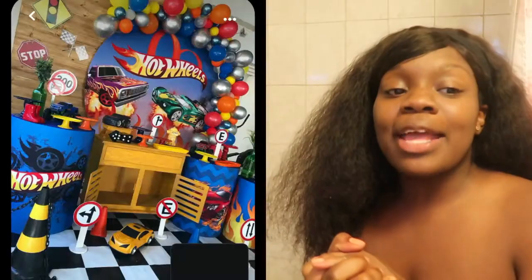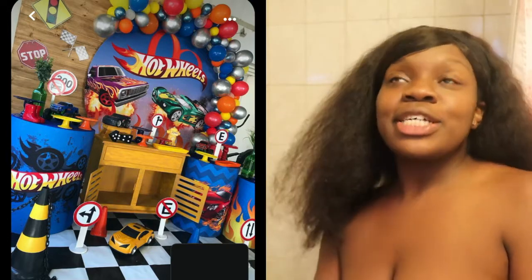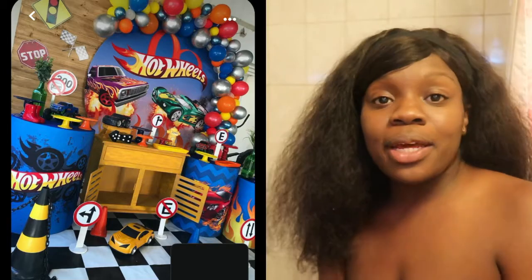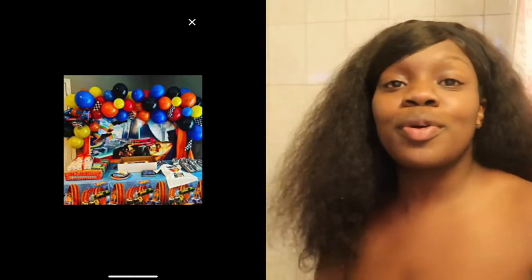So many pictures on Pinterest. I was so excited, but I think I messed up because my son actually likes excavators. So my mom and sister kept telling me, oh, do an excavator party, you should do an excavator. And I'm just like, should I really? But I was like, oh, Hot Wheels theme looks so cool. Like, Hot Wheels, so cool. And I've seen so many different things.